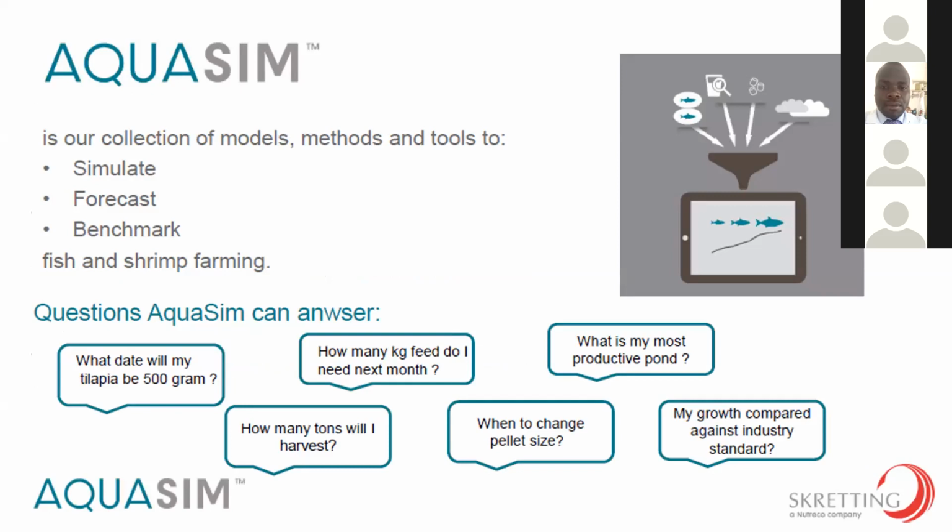So this is also one interesting part. I'm sure not most of you have heard of AQUASIM. As Skretting Zambia, we are coming up with a software. It's actually in its trials. It's called AQUASIM. It will be available. We haven't yet discussed to which market it will be, but basically for our clients who want to try out. AQUASIM is a mobile application that will enable you to simulate, forecast, and benchmark.